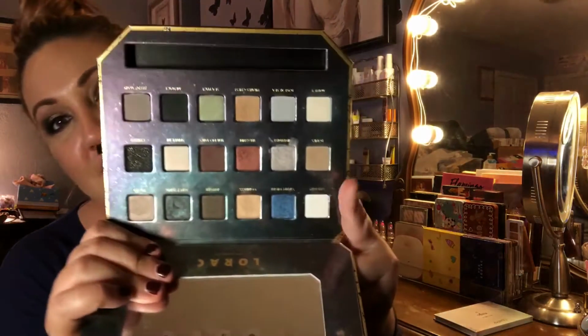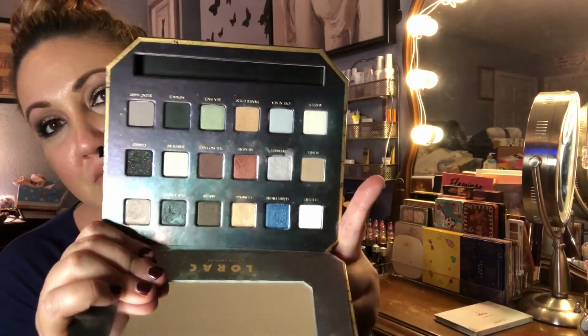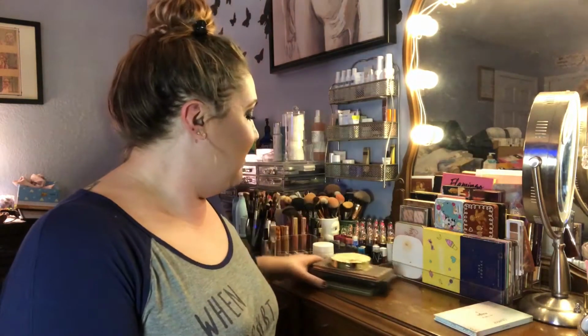These are the shades here. They're nothing special. They perform well. I've done some looks out of it, but that's why I don't really reach for this one. It's just kind of like, whatever. But I love the Pirates of the Caribbean. I can't get rid of it.